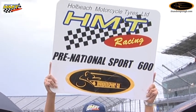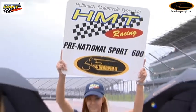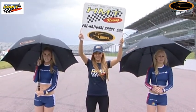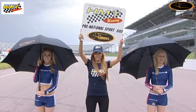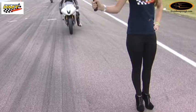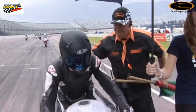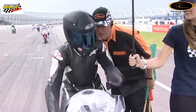HMT pre-national sports 600s up next here then, race 2 at Rockingham. We've seen a few spots of rain appearing in a couple of the races here. You can see the grey clouds in the background. Well, hopefully we won't get a rain affected race here. Everyone going for the dry option tyres, as you can see.